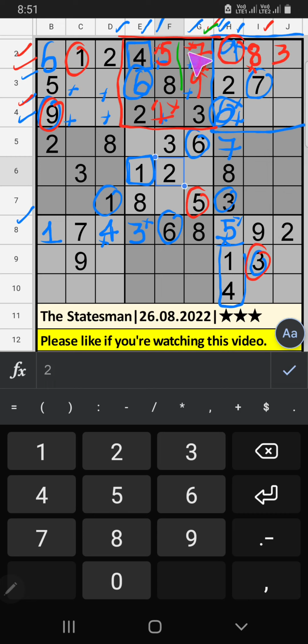Column G, we have 7 and 9. So 7 and 9 can't come in the cell. It will come in one of the two cells. We will confirm later. Then 5th grade, only 1 number is remaining, 4. 4 is confirmed here.